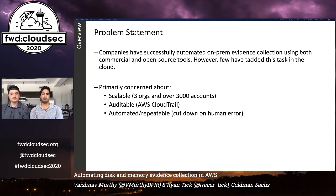Just a quick note about AWS organizations, as this is key to really understanding our solution. AWS organizations, for those of you on the call who aren't aware, is an AWS service that helps you manage billing, control access, compliance, security, and share resources across your AWS accounts. So we have 3 AWS organizations that basically cover our 3 technical organizations in Goldman.